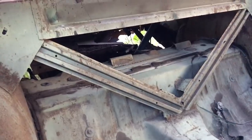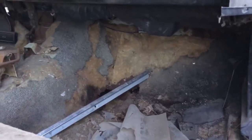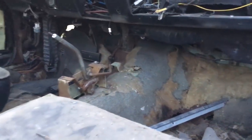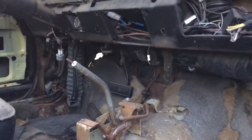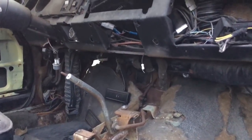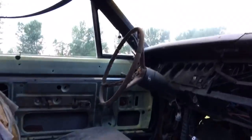You know, that rear floor has like no rust in it. But then the back of the car is totally screwed. And the front of the car. Oh wow, I see daylight up by the dimmer switch, or the high beam switch. Oh man, this car is bad.